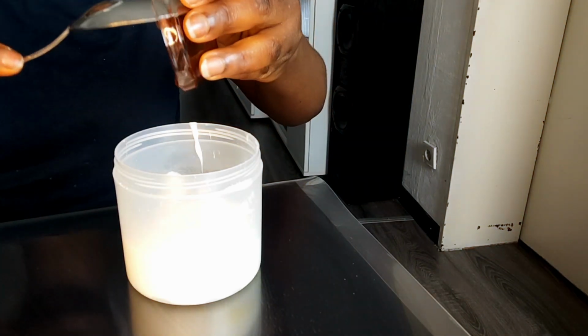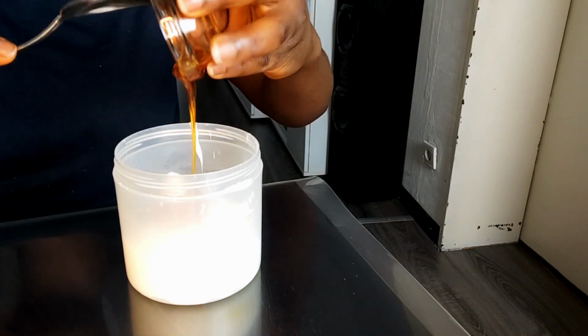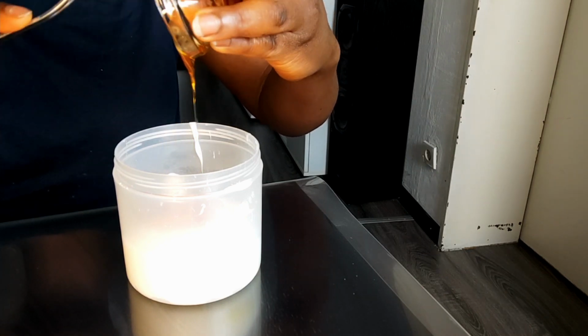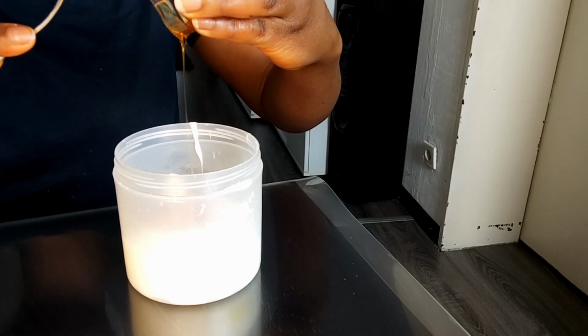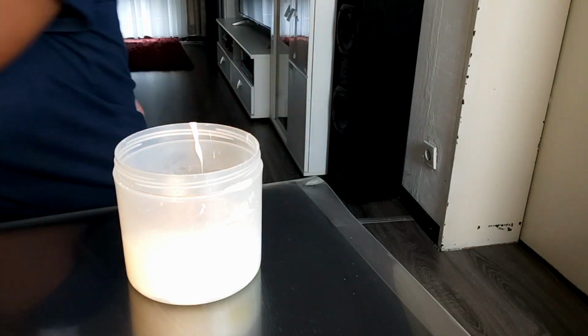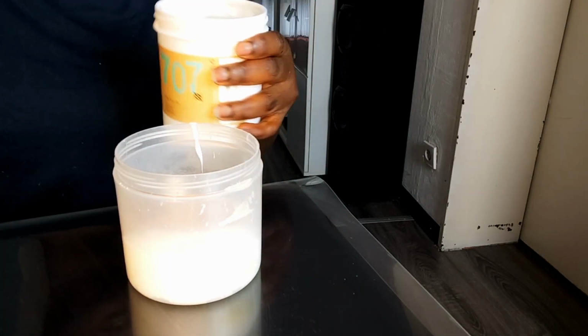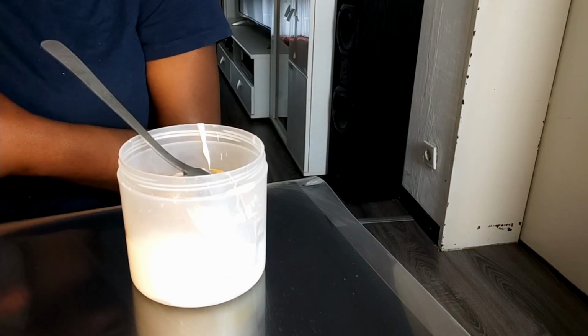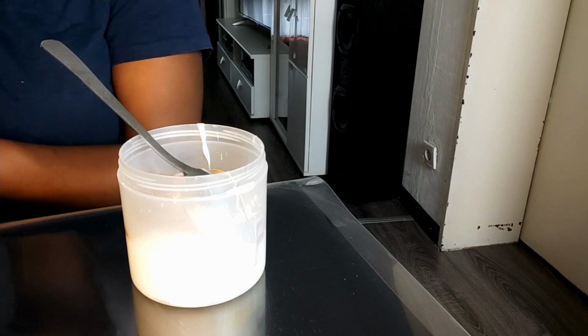So I'm going to add some honey inside. I love honey so much on my hair. It makes my hair feel so soft and shiny and also gives my hair strength. So I'm still going to add a tablespoon of my aloe vera. We want to turn this €1 conditioner into a very rich conditioner. I'm just going to set that one aside.